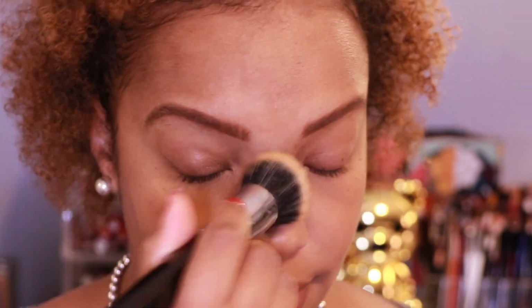So this is actually pretty nice, because sometimes when I'm running out the door, I like to just have, you know, spot conceal in a couple areas, especially around here, so I can look even, especially if I'm hardly doing any makeup.